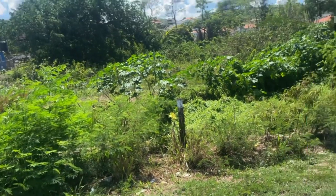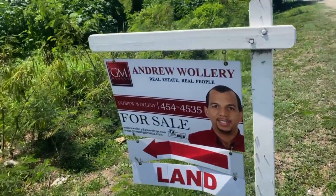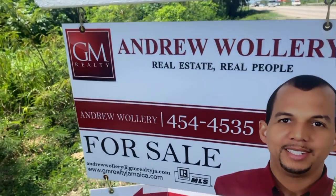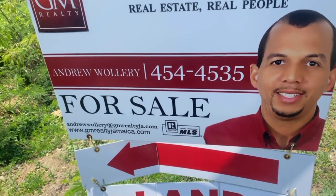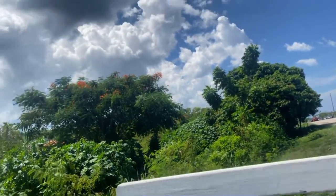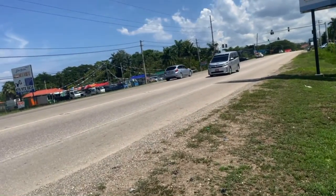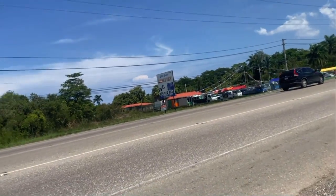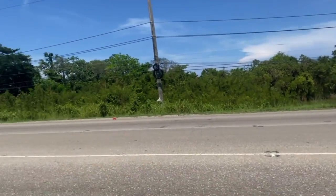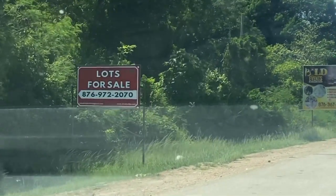All right, so I'm heading to Prairie and saw this sign. I want land, you know. Andrew Woolry, 454-4535. Land in St. Ann, Ocho Rios, I would prefer, because your Airbnb down here, nice income potential. I want some lots for sale. 972-2070.